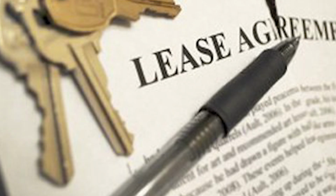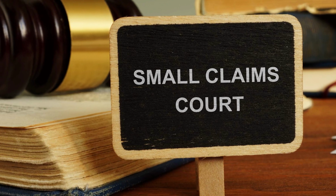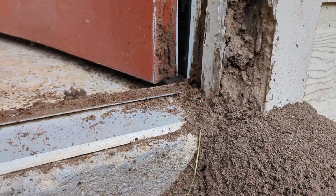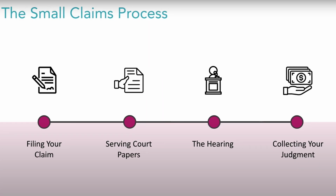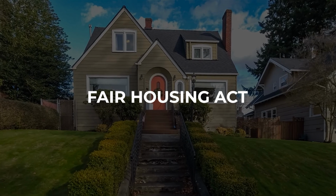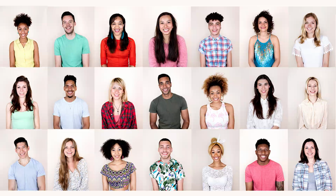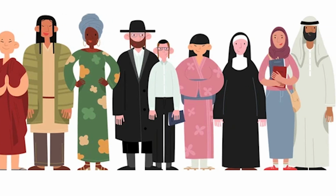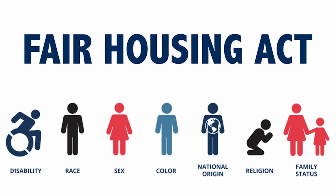Breaking the lease. If the roach infestation makes the apartment uninhabitable and the landlord refuses to address it, you may have grounds to break your lease without penalty. Consult with a local tenant rights organization before taking this step. Small claims court. If you've incurred expenses due to pest problems like replacing damaged property, you might be able to sue your landlord in small claims court for compensation. Fair Housing Act. If you believe you're being treated differently regarding pest control due to your race, color, national origin, religion, sex, familial status, or disability, you may have a case under the Fair Housing Act.